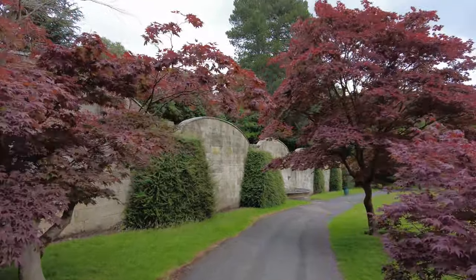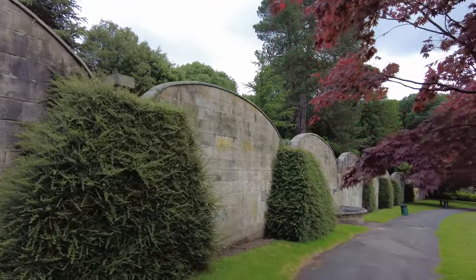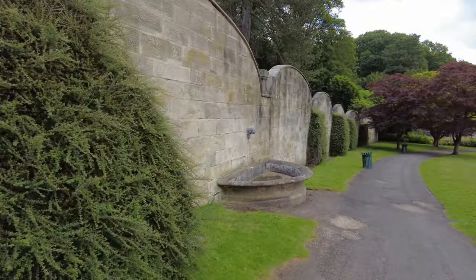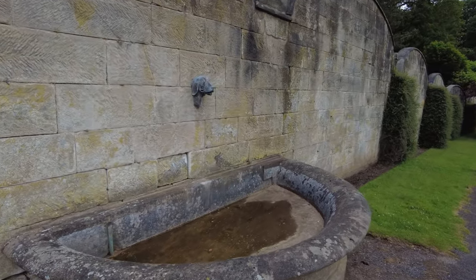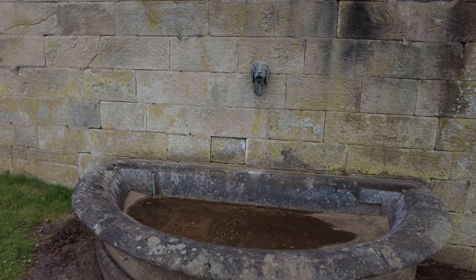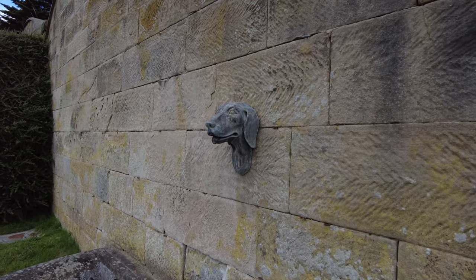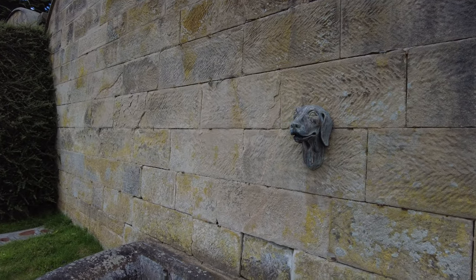As we move down this path, not far from the monument, you can see there's this scalloped wall. And on the wall, not far down, there's a little fountain that's currently not working. And in some old guidebooks, that's named as the War Fountain. And I've got to be honest, I've got no idea why it was called the War Fountain. But again, you'll see there's a little Talbot Hound head there, which is synonymous with the Shrewsbury Earls.